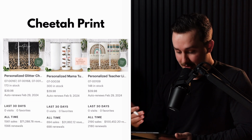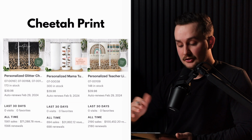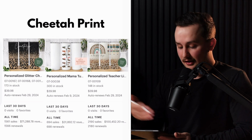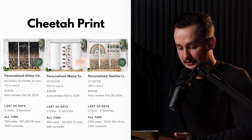Next, we have cheetah print. Now, cheetah print is something that can be utilized both on the entire surface of the tumbler, or it can be utilized in things like fonts and different elements of artwork. So you can see on the left-hand side, you have the cheetah print on the bottom going up into like a glitter as it goes up.